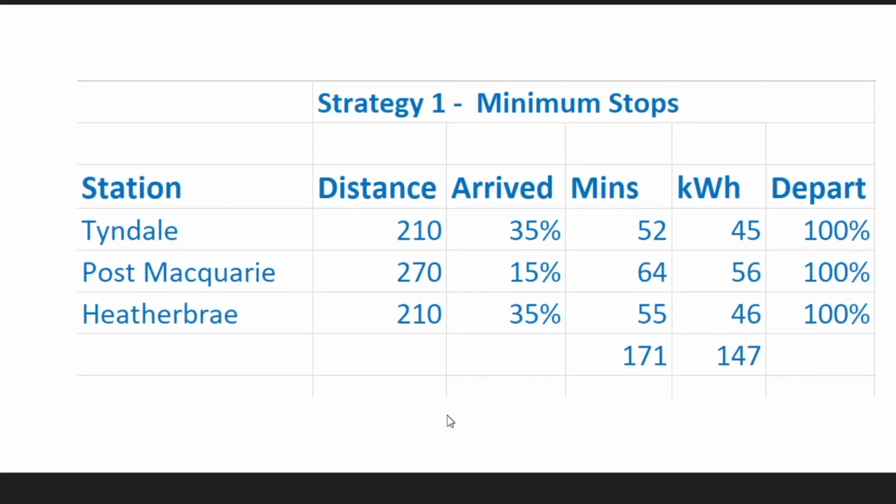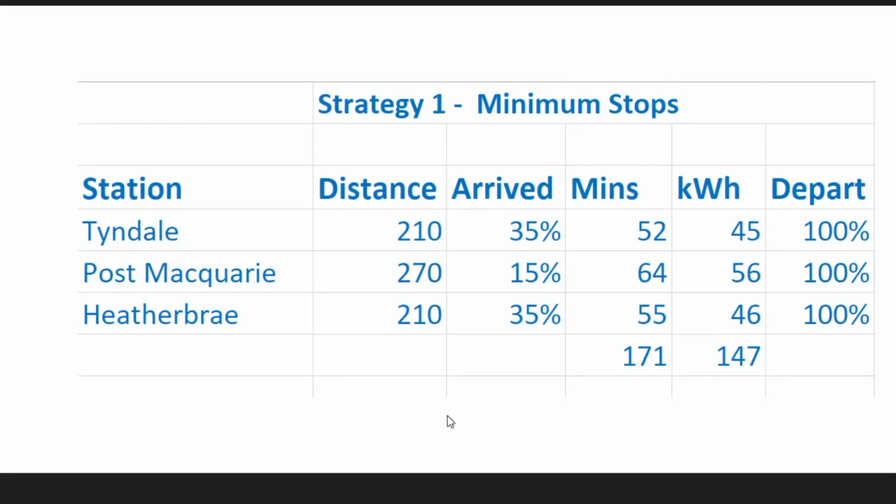And so there's two things. It was very stressful. But secondly, waiting an hour or 55 minutes, even 52 minutes, is a long wait. After about 20 or 30 minutes, it's like watching a kettle boil. But anyway, that's what we thought.